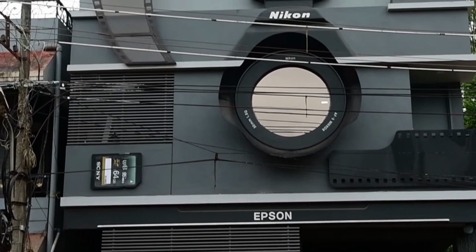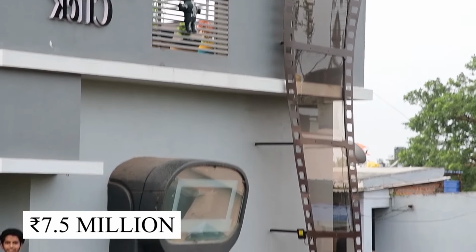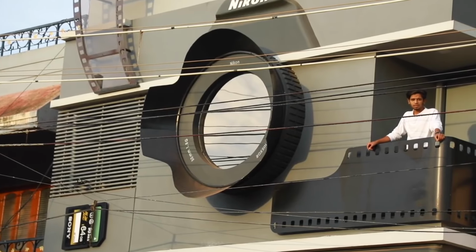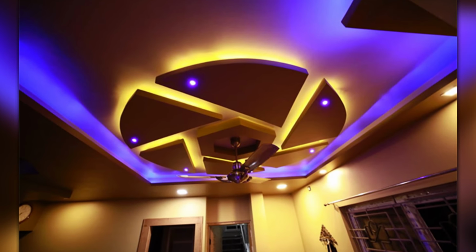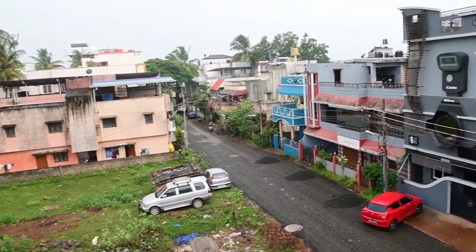This freaky house took 2 years to build and cost roughly around 7.5 million Indian rupees. Not only the exterior, but the interior of the house too is adorned with film reels that were used by old cameras. Well, this is really cool. The guy has turned his dreams into reality. What about y'all?